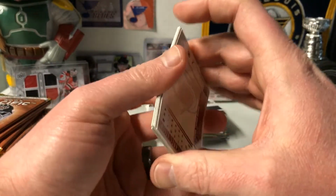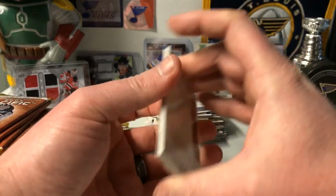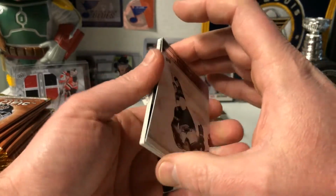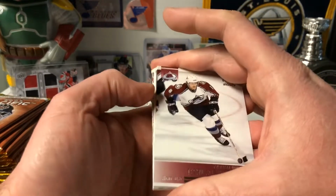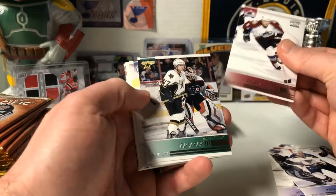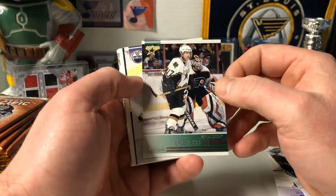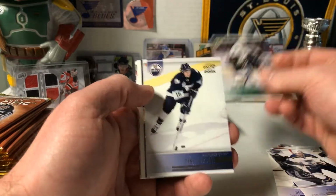See, back in the early 2000s, we were spoiled by hobby boxes, 36 packs instead of 8. And then you had 7 or 8 cards in each one of them. Timu Solani, Valerie Bure, married to Candace Cameron, which is okay in my book.